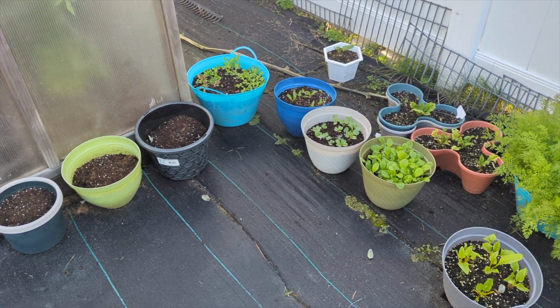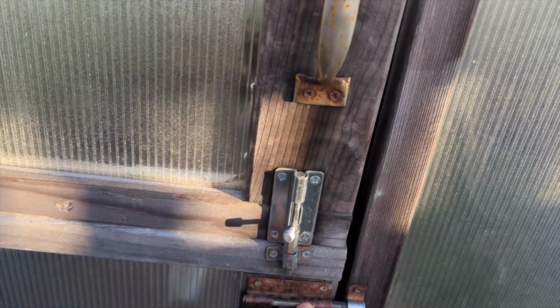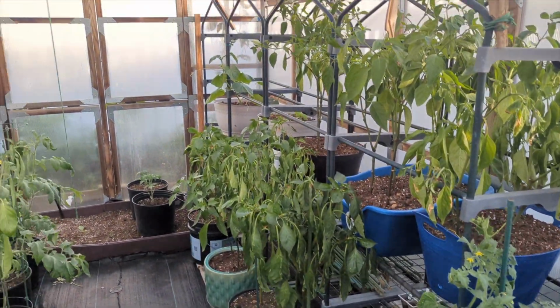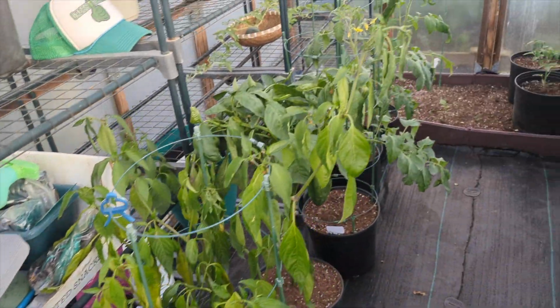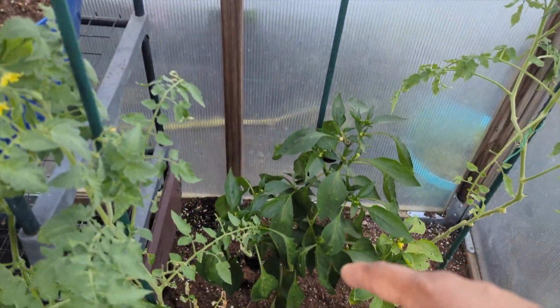I got a bunch of little containers which I will be transplanting, removing some plants and stuff. I will be putting them in the greenhouse. I didn't go in for 2 days. Yeah, I've been busy, literally too busy. But you could see I did have some tomato plants and stuff in there, and pepper plants. I got some purple peppers ready to harvest.